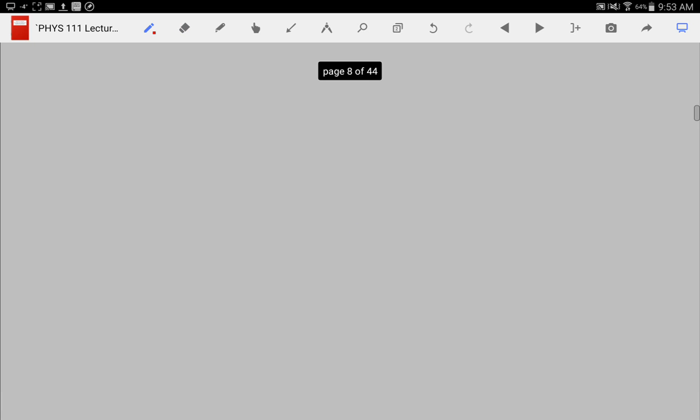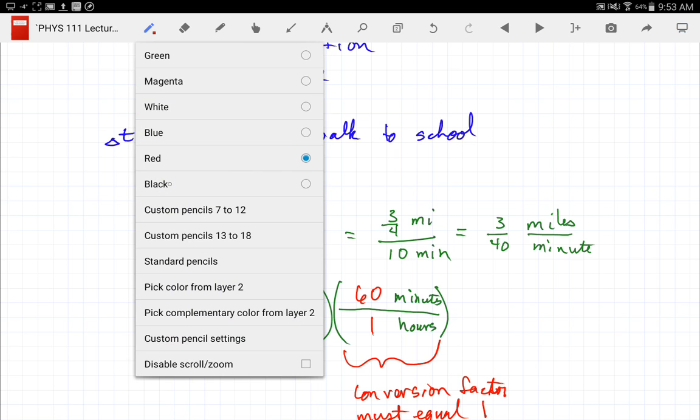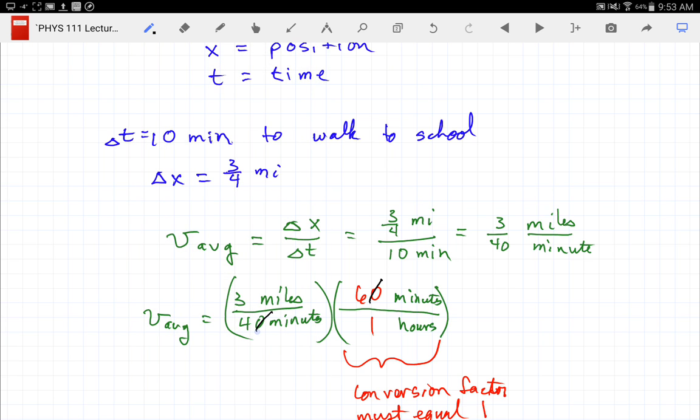Whoa. Okay. I was at the bottom of the page and my hand made it switch pages. 60 minutes in 1 hour. So I take this and just multiply through. Now, we don't have to be super geniuses here. We know that the zeros cancel there. And 6 times 3 is 18, divided by 4 hours. If I take 18 divided by 4, that's the same as 9 divided by 2, which is 4.5. So I'm walking about 4.5 miles per hour.